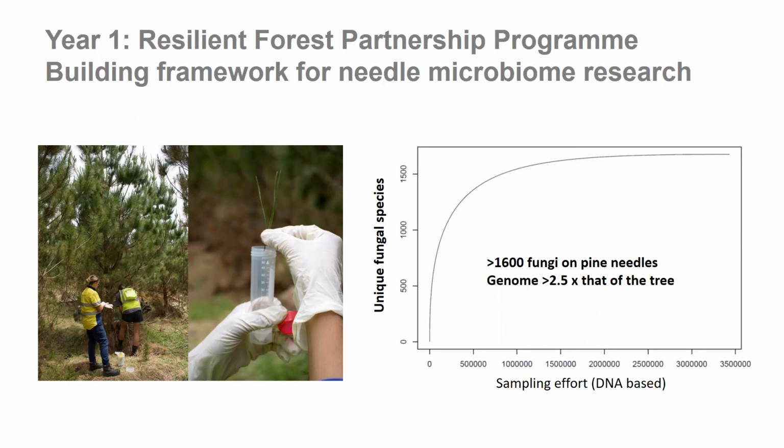Based on the average genome size of the fungi, there's actually 2.5 times more genetic information and genetic potential and novel information just in that genome compared with that of the tree. So if we remember back to the human microbiome slide where every human gene has 150 microbial genes, well, just on this one tissue component alone, we're starting to see a very similar pattern emerge.